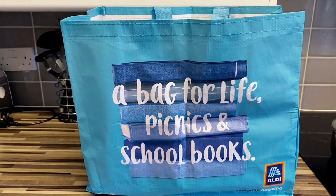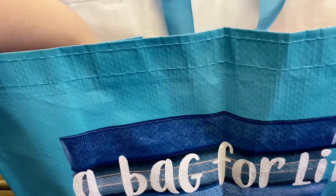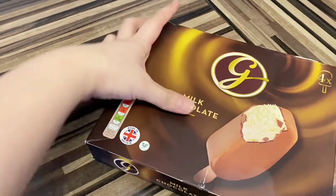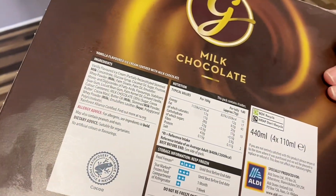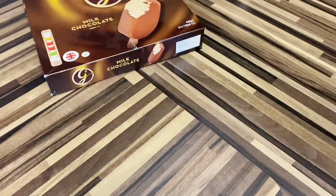So it's time for a little unboxing for a little grocery for today. We went again to Aldi. So let's see what I got here first. Milk chocolate. I was craving for ice cream and I got this one. This just cost £59. So that's there.